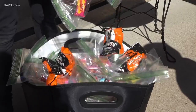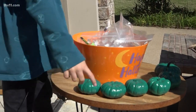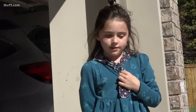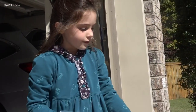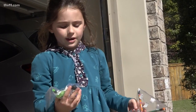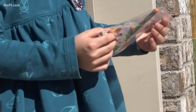Pretzels and then bags of candy. In front of pumpkins that aren't orange. The teal pumpkin is a sign for allergy free. 8-year-old Avery considering kids who can't eat candy like her. Here's a bag for an example. You will get all these things. Like this one has a yo-yo and this one doesn't. You'll get a sticker and a pencil and then probably two or three toys.